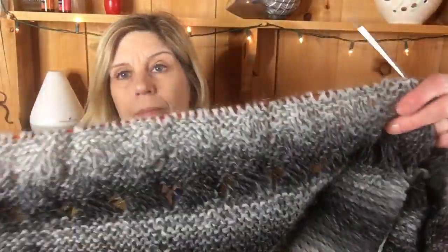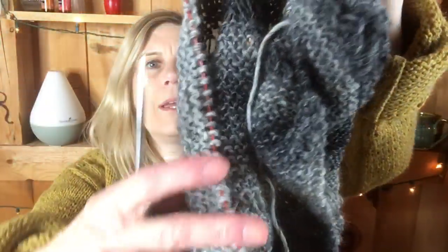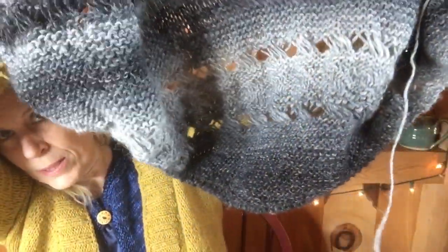So I want to show you the correct side though. I'm going to take off my cute little needle holder by the Steady Hand. I use these all the time so that I don't lose my stitches in my bag. And this is in a really nice gradient gray. So it starts down here and you work up and it's a nice crescent shape. And happily I was able to figure out these diamonds that are throughout the shawl. So I'm really enjoying it.